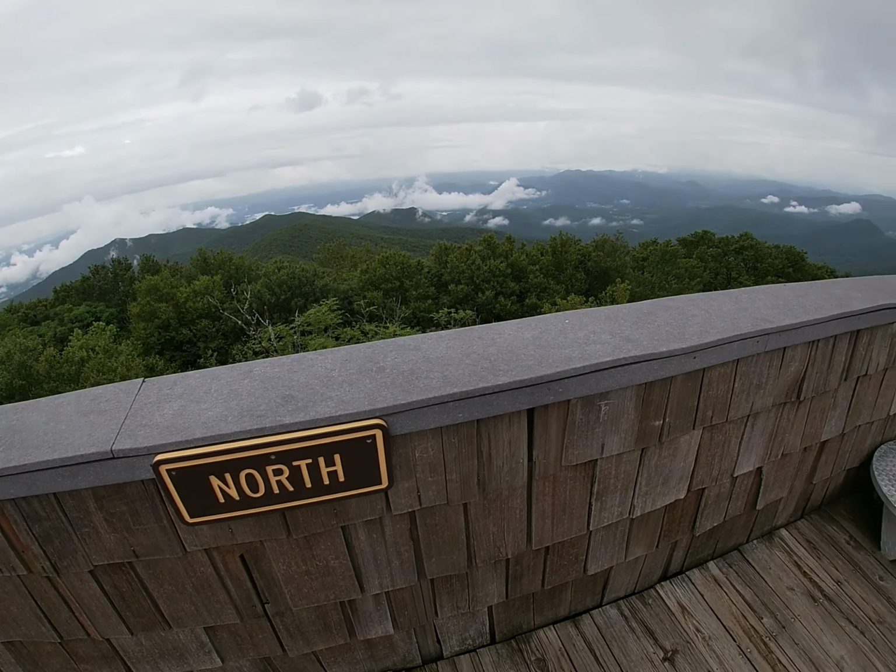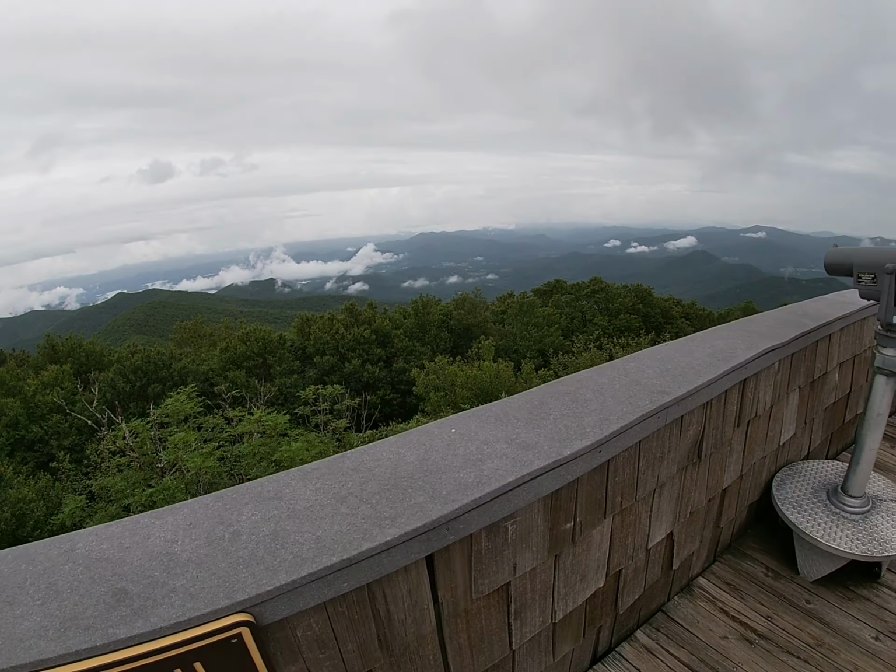We'll start by taking a look to the north. Here into the northeast, we can see North Carolina, and as we pan towards the due north, we can see the state of Tennessee.